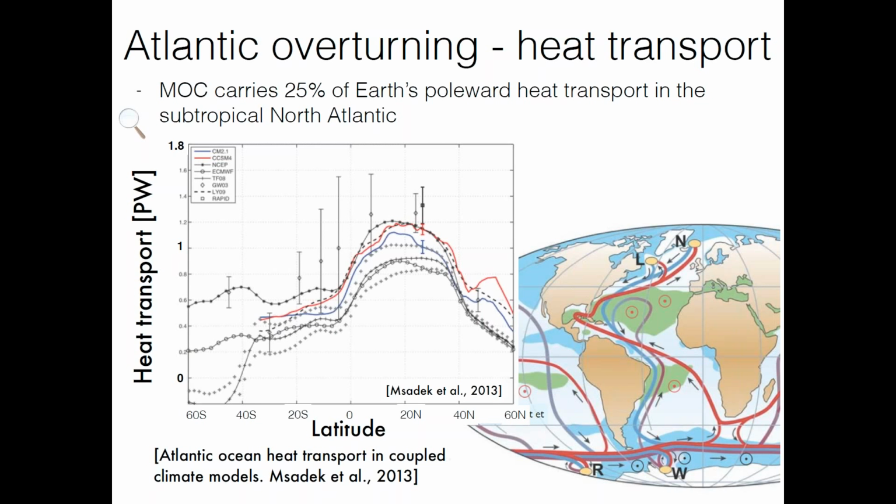particularly, say, in the UK, where I'm now living, a more congenial temperature than, say, if the overturning circulation weren't there, although not nearly as nice as here. I think they had snow a couple of days ago.